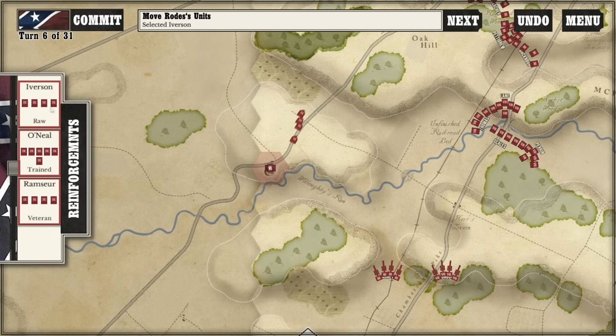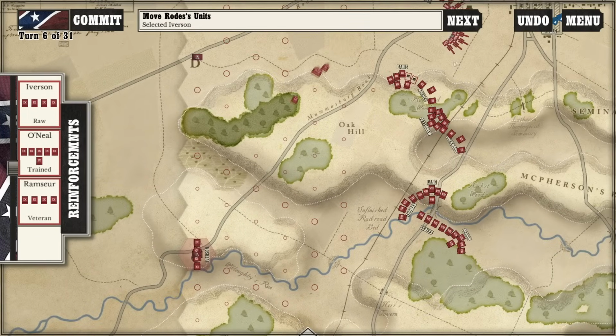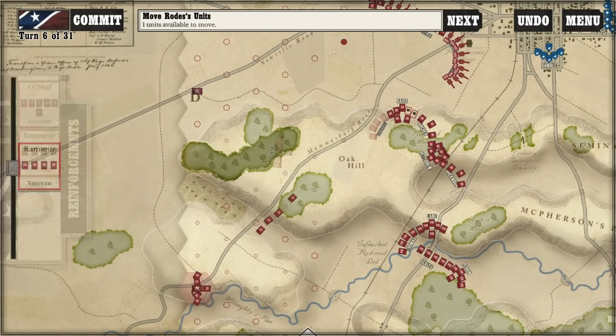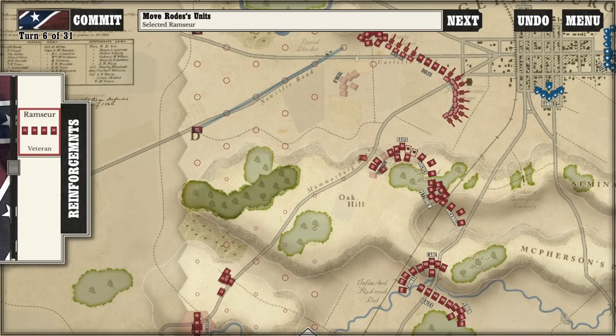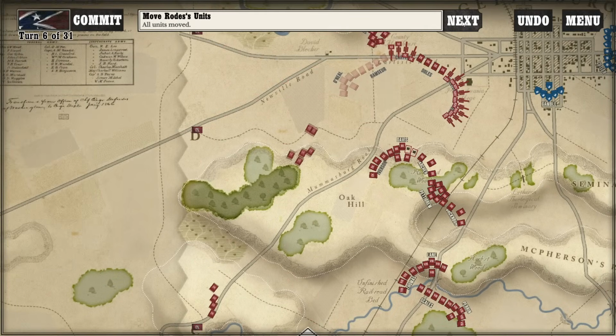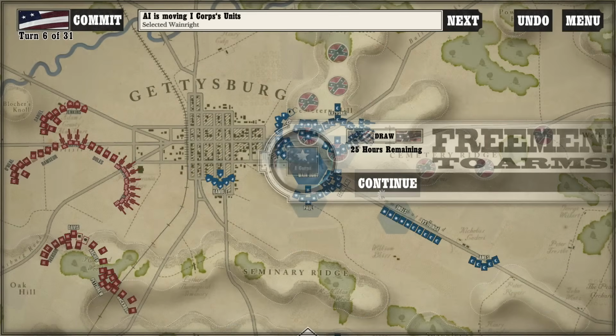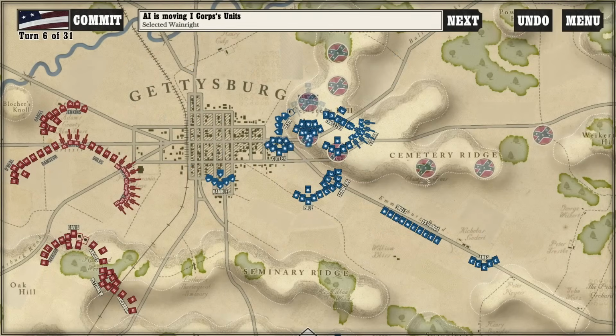We got some cavalry. Iverson's brigade, you'll form up behind Davis. Ramseur, you can go over here. It's interesting that the Union gets to move by corps, whereas the Confederacy moves by division, at least on the first day fight.